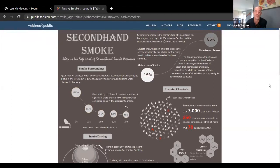I love the Tableau Public work. Maybe at work we would do something a little bit different, maybe use bar charts or something like that, but I love the different approaches and the different creative chart types.